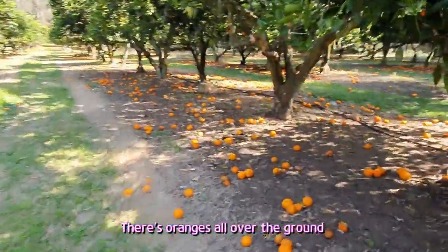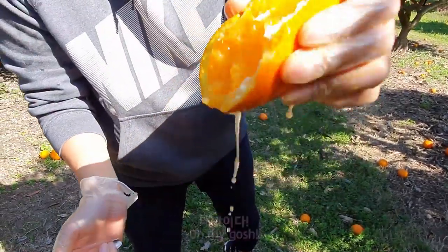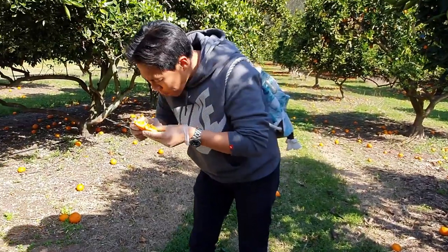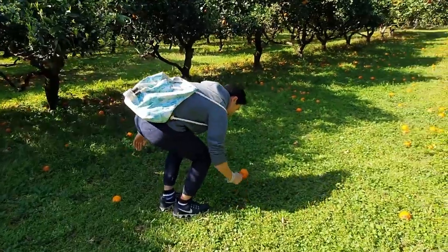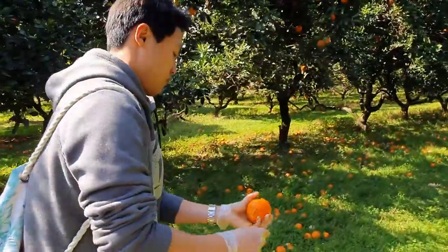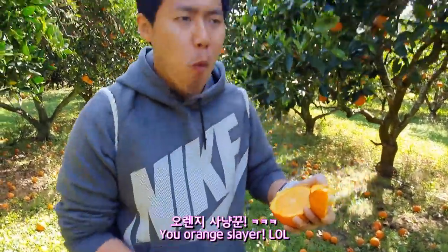There's oranges all over the ground. Oh my gosh. So juicy. The orange slayer.